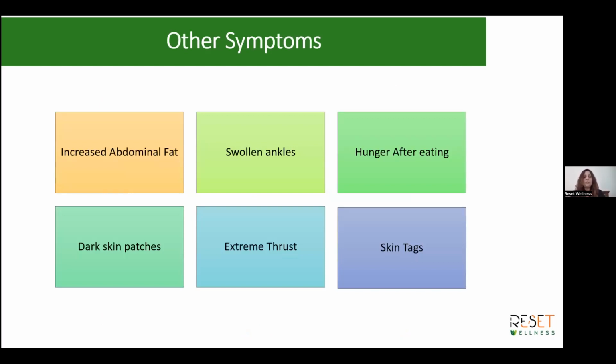The doctor has already covered the major symptoms, the major things that you see when you have glucose intolerance or insulin resistance, that is increased abdominal fat. Swollen ankles are also a part of it, because higher levels of uric acid are also sometimes related to your insulin resistance. So if your uric acid is higher, you will have swollen ankles, hunger after eating, dark skin patches, extreme thirst. That is also a sign of diabetes.